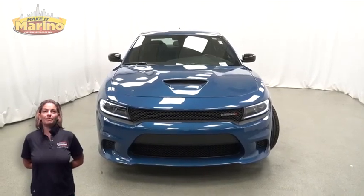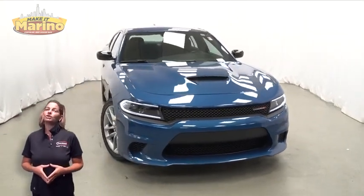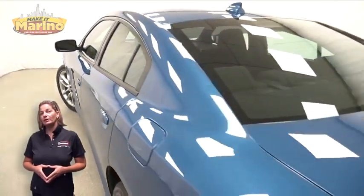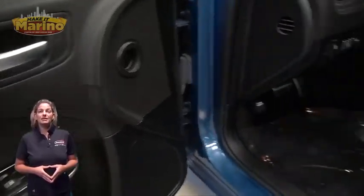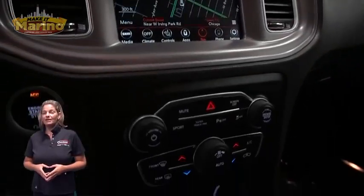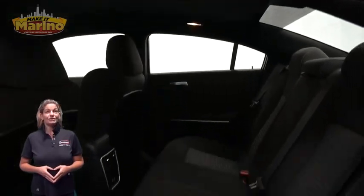There's only one vehicle that blends classic style and modern design to create the next generation of an icon. Take a look at this 2023 Dodge Charger GT in Frostbite. With LED headlamps, functional hood scoop, 20-inch aluminum wheels, one-piece performance spoiler, heated front seats, heated steering wheel, only 9,000 miles on the odometer, 8.4-inch touchscreen, navigation, Dodge performance pages, split folding rear seats, 3.6-liter V6 engine, and so much more.